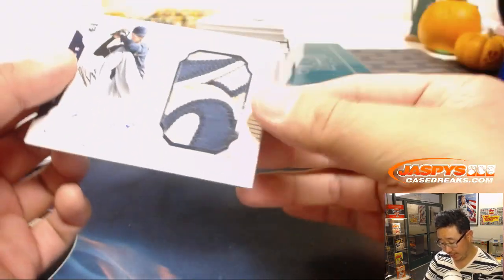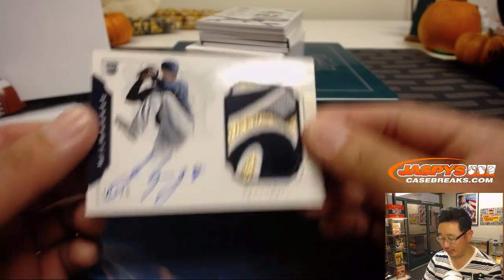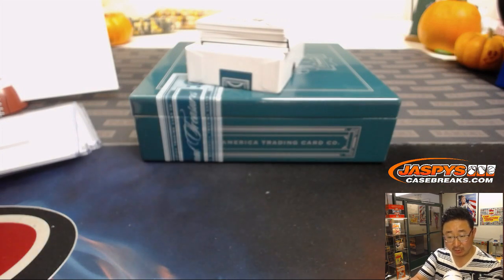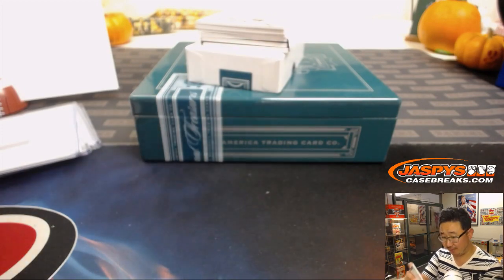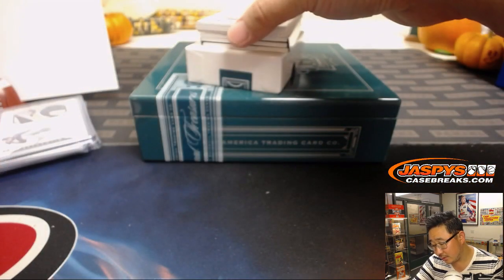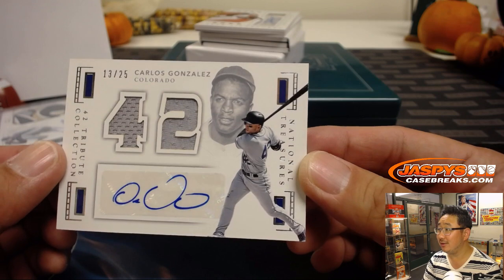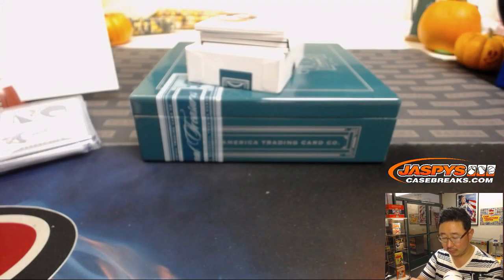That's a great-looking patch, great-looking Brewers patch. 17 out of 25, Jorge Lopez rookie patch and autograph. Number 7, also for Joe Kroll. Is he going to run the table on this break? I don't think I've ever seen that happen in any random number block break. We got Carlos Gonzalez, 13 out of 25. Last Spot Mojo, Joe Kroll. 42 Tribute Collection and Autograph Cargo.